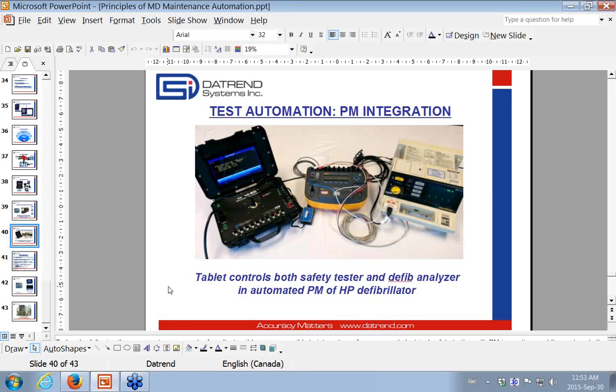Next question. Why are we still performing electrical safety tests anyway? Why are we performing electrical safety tests? That's another one of these hot button issues. It's kind of like exception-based reporting. The issue is why we keep doing these things on PMs. Nothing ever fails. It just seems like a big waste of time.